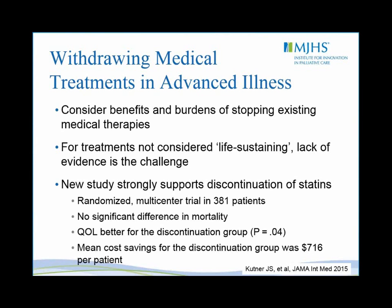For treatments that are not considered life-sustaining, we have a lack of evidence in guiding practice, and most of what's done now is done based on a clinical benefit to burden analysis. Just as an illustration of how helpful data can be, I'll share with you a study that was just published several weeks ago, which was a large randomized multi-center trial evaluating the discontinuation of statins in patients who are at the end of life. The study showed that the discontinuation of statins was not associated with a change in mortality, that those who discontinued the statins had some evidence of better quality of life, and that those who discontinued statins, not surprisingly, had a reduced cost of care.